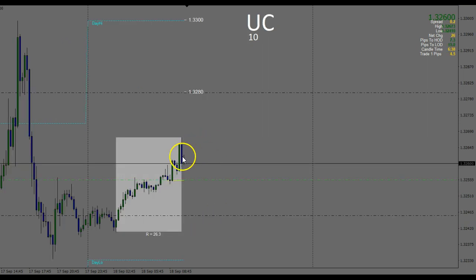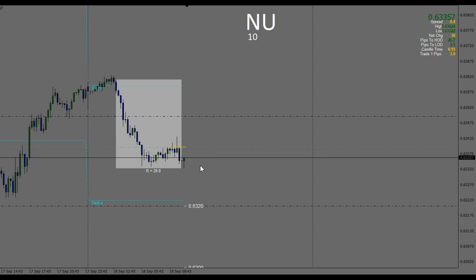US dollar, Canadian dollar, saw this nice move up, and since then we've seen a deep pullback here. But still holding that, still showing a little bit of profit. New Zealand dollar, US dollar, still holding this. Price moved down into profit, starting to pull back a little bit, but it's just quite normal to see that. So still in profit at the moment.